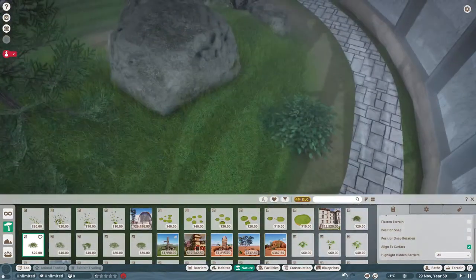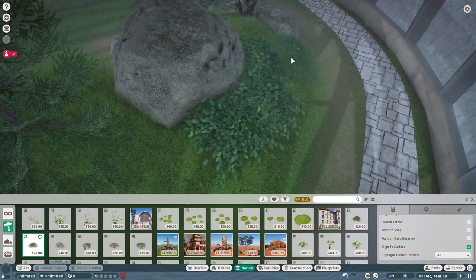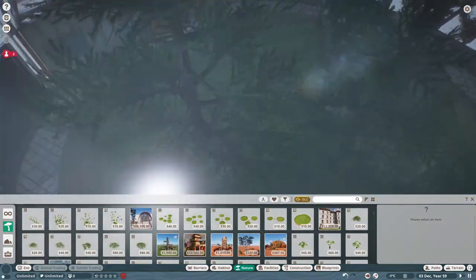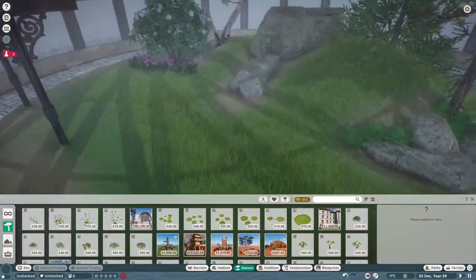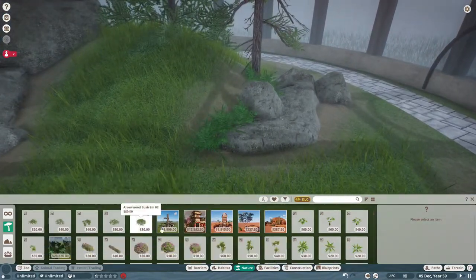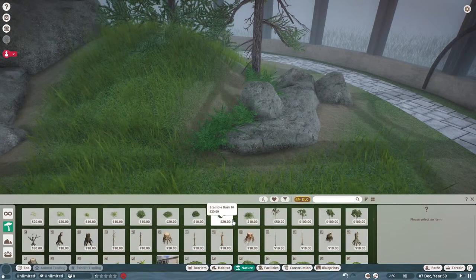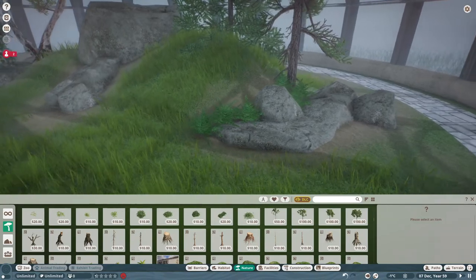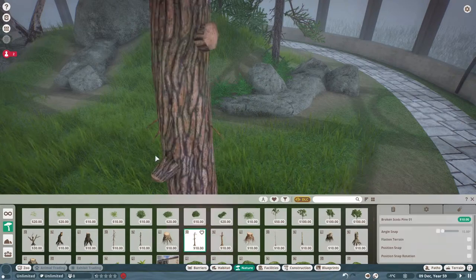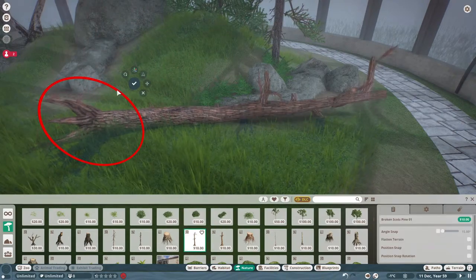These work out a little better when you align them to surface. They lay to the surface really well. Maybe just a little more pop of color. I could probably get one of these tree branches to lay over, leaning up against the rock.